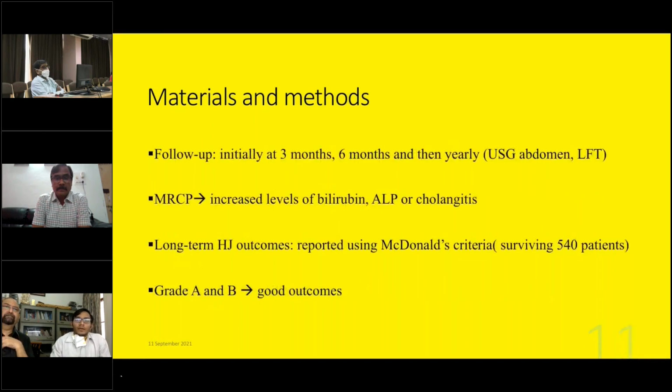As our routine follow-up protocol, most of these patients are followed at an interval of 3 months. If they are doing well, then 6 monthly, then later on yearly, with serial ultrasonography of the abdomen and liver function tests to look for any signs of stricture.